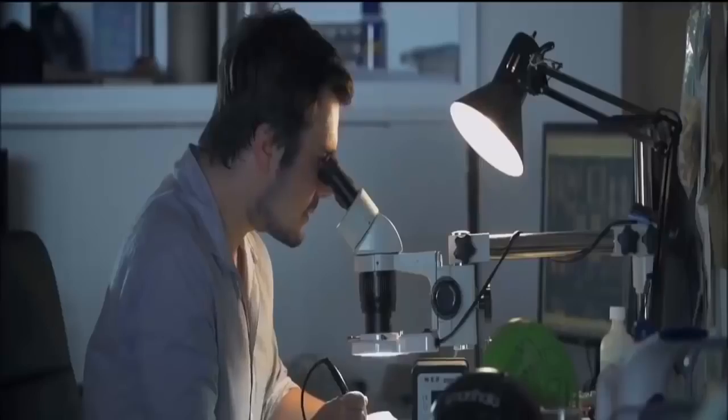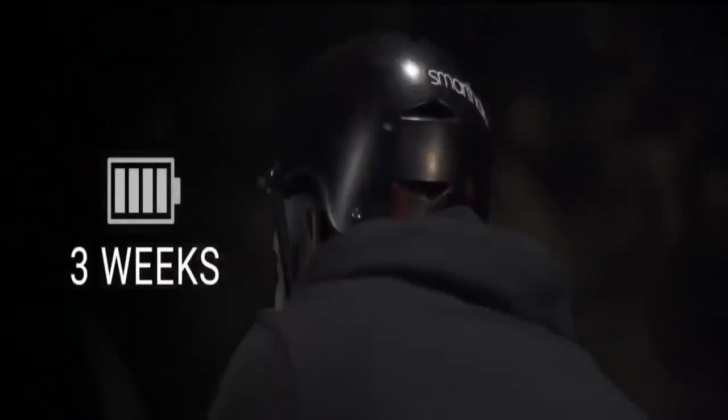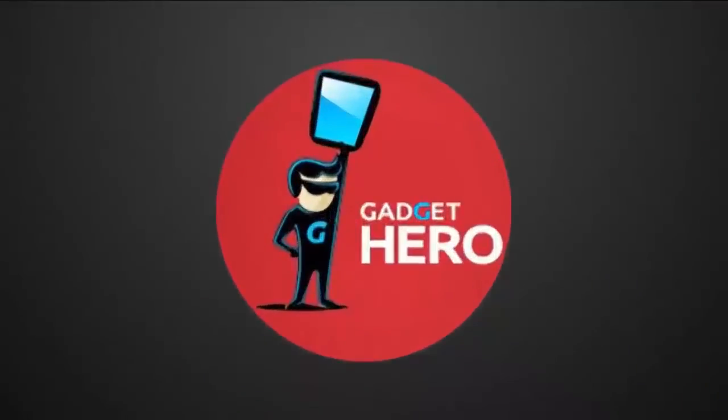Smart Halo has been designed to be beautiful inside and out. There is no on-off button on Smart Halo. Its sophisticated sensors detect your presence. It only turns on when you are riding. When you're done, it shuts down by itself. All this leads to amazing battery life to keep going as long as you do. Under normal usage, Smart Halo will last around 3 weeks.